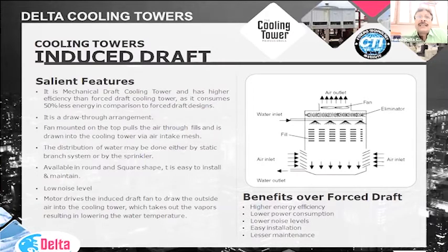The salient features, as I told you, for the fabric cooling towers: it's compact, lightweight, and strong, with an aesthetic design, low pressure loss, corrosion resistant, long life, minimum water wastage, and ease of maintenance. These are the salient features of fabric cooling towers.